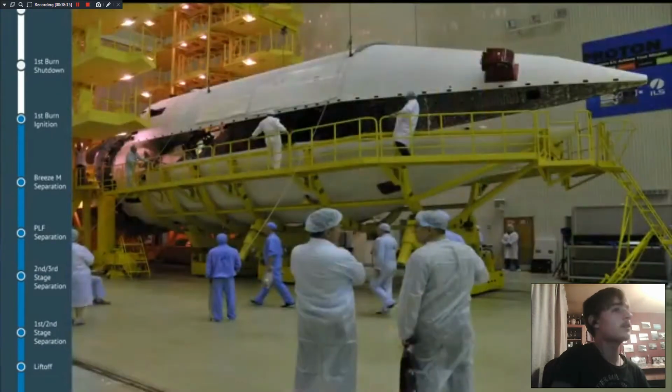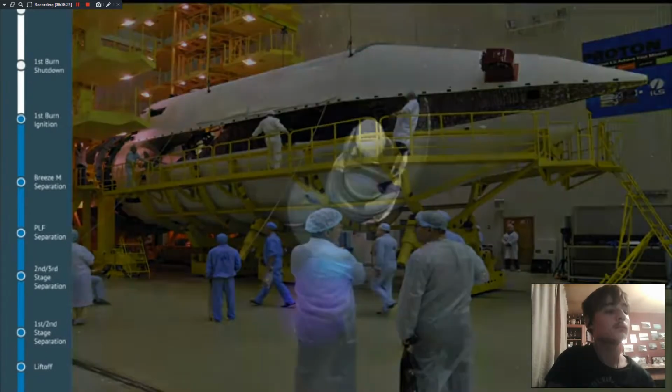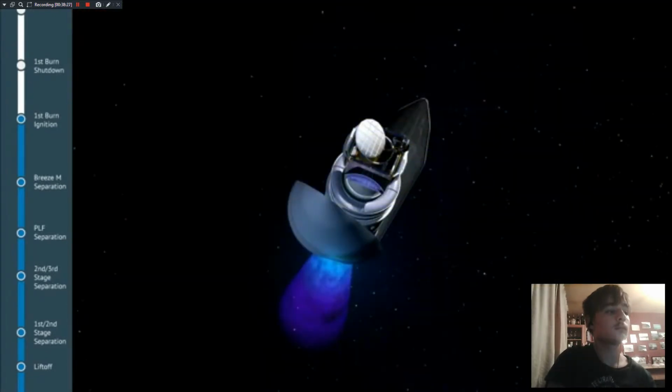So another question about the payload fairing. What is its purpose? The payload fairing is the lead part of the rocket, and it's designed to protect the satellite from the environments both before and during launch. Prior to launch, it provides some protection from the elements and allows us to maintain the thermal, cleanliness, and humidity requirements of the satellite. At Proton ignition, it protects the satellite from the acoustic forces from the 6 powerful Stage 1 engines.